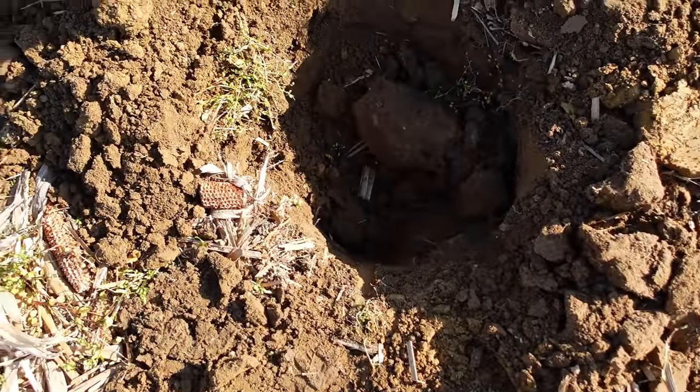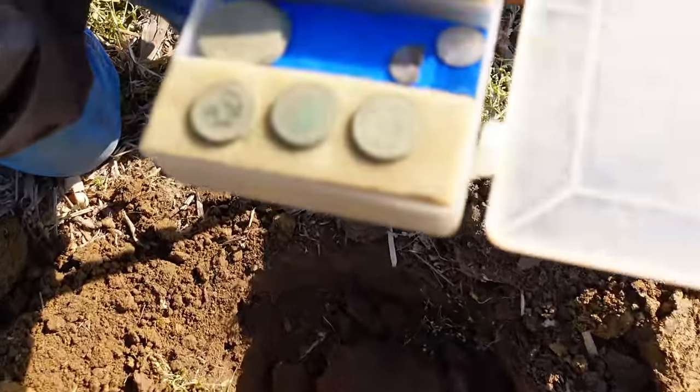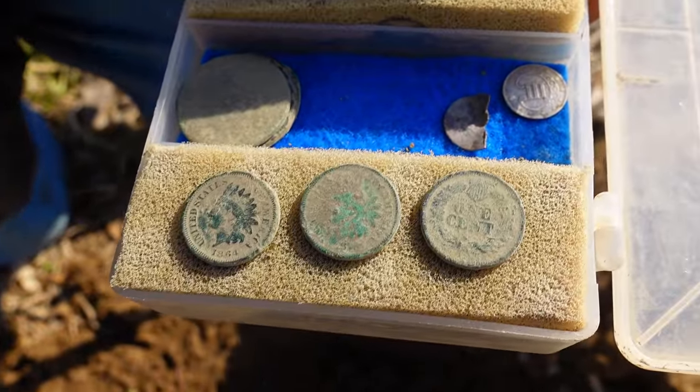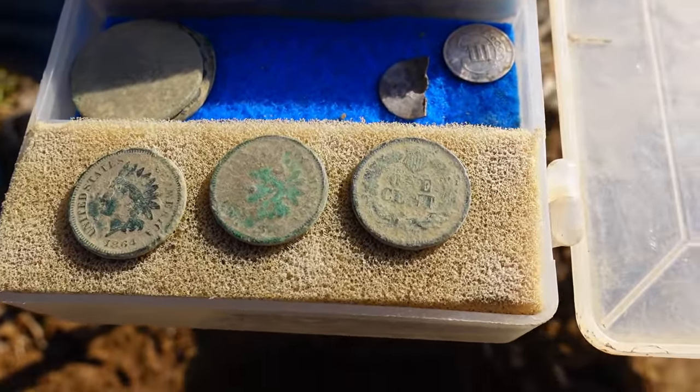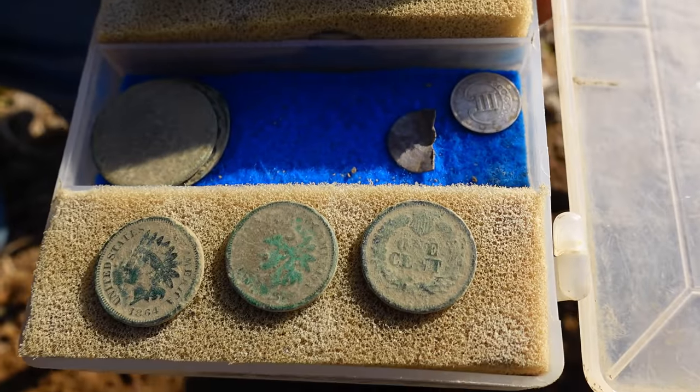What happened with this hole, bro? I was looking for dinner. Ended up pulling another Indian out of there. He just got one a little while ago. She's up to three now. You got three coppers now, too? I do. You need to find the rest of that trime. I'm working at it.